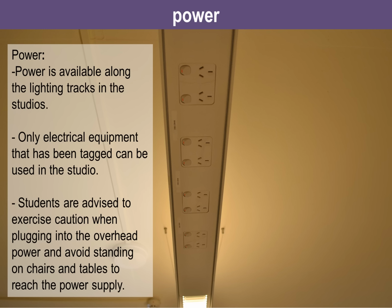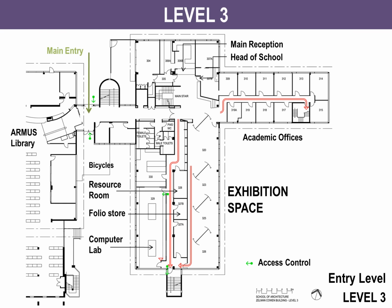Power is available throughout each studio via the overhead lighting tracks. Only equipment that has been tested and tagged may be used in the school. Students are advised to exercise caution when plugging in equipment and avoid standing on chairs and tables to reach the power supply.